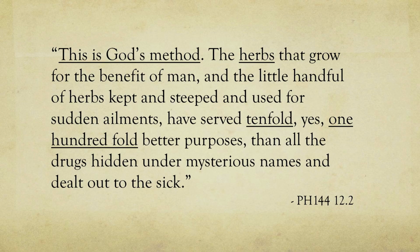Do we have a responsibility? Do we have a responsibility, if we have knowledge, to put these into place? Well, let's take a look. This is God's method. The herbs that grow for the benefit of man, and the little handful of herbs kept and steeped and used for sudden ailments have served tenfold, yes, 100-fold better purposes than all the drugs hidden under mysterious names and dealt out to the sick.